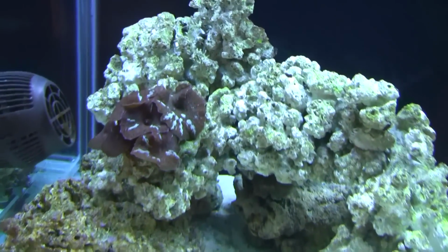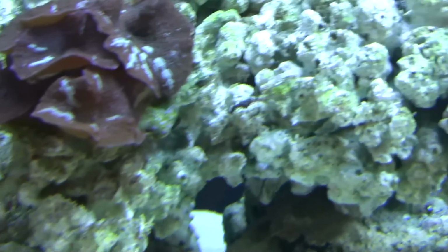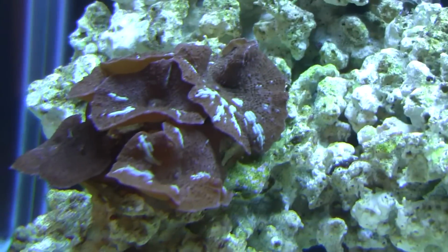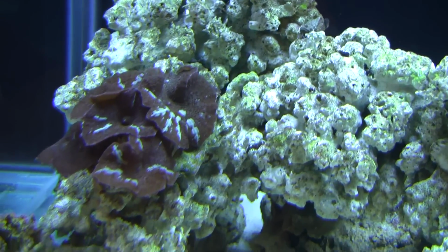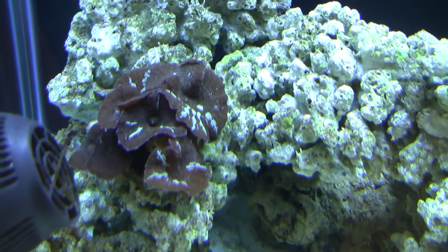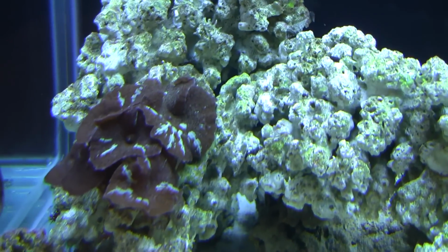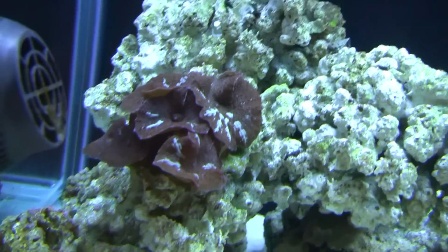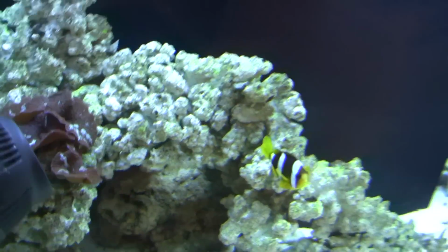I also got this, what's this called? Bullseye mushroom. And this thing is cool. I've had this maybe 2 weeks now, and it almost looks like the mushrooms have doubled. These things are humongous. They're probably the size of a half dollar, maybe a little bigger now. They were probably the size of a nickel 2-3 weeks ago when I first got it. This is one of my first additions to the tank, actually.